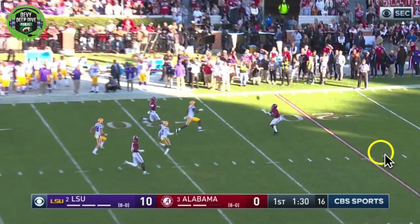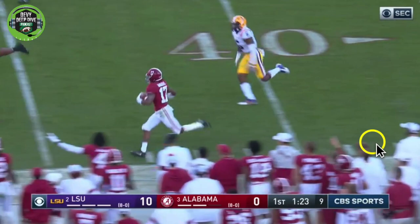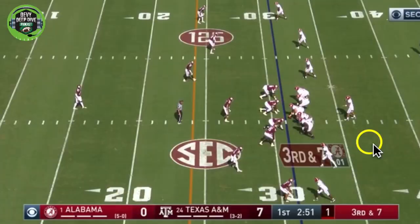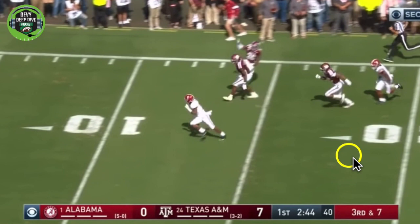But this is a game against LSU. I'm going to let the film do the talking here. Great contact balance there, right after the catch. And he's just got the speed. He's got the vision. He's just a great receiver and a great special teamer, and he's tough as nails, and that's what I love about him. He's got the toughness to succeed in the NFL, and he's a great Devy asset. If you've got him, great. If you don't, you should target him and get him on your team, because I think he's going to be a top five receiver heading into the NFL next year.